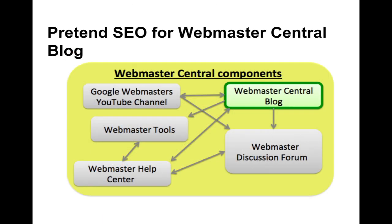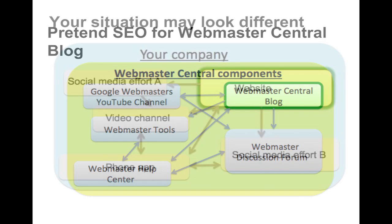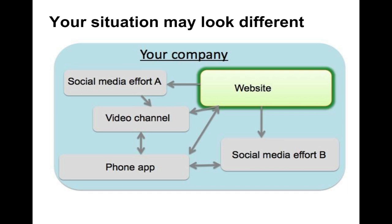Once again, here's a snapshot of my company, Google Webmaster Central, and how various components currently reference one another. I'm going to pretend to be the SEO managing the Webmaster Central blog. Your company and your situation will obviously look different.